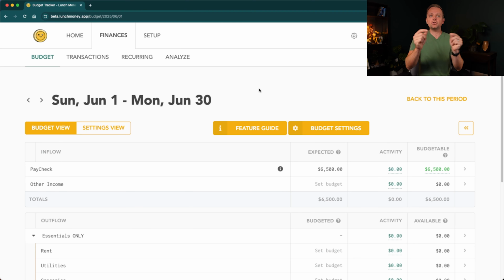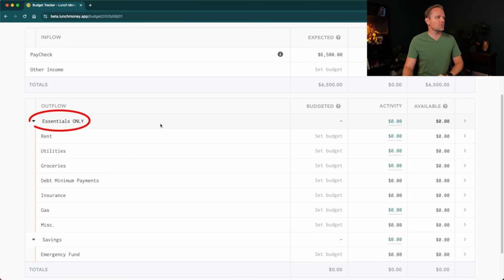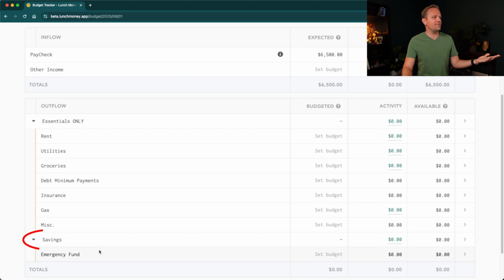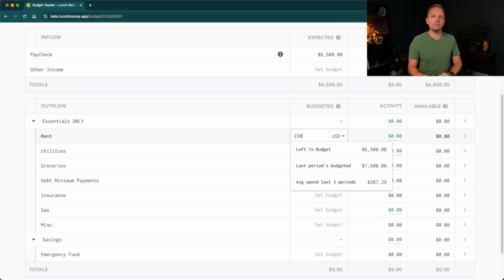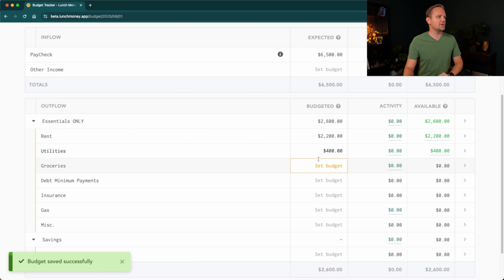All right, and I promised I would show you an example essentials only budget that allows you to save money towards your emergency fund. So let's just break it down here. I've got just the main categories, the essentials only categories here, and then I created a savings category just called emergency fund under here, and we're gonna break it down. So for example, let's say you rent right now and you're paying about $2,200 a month, and your utilities are going to include your cell phone and your internet, but also water, trash service, electricity, all of those things. Let's say that's around $400 a month.